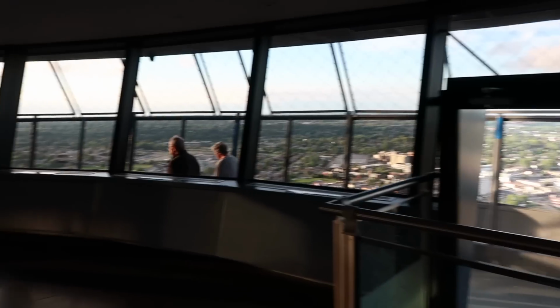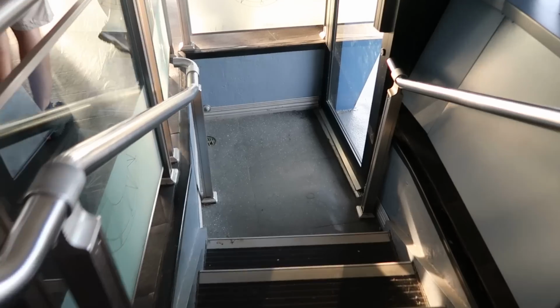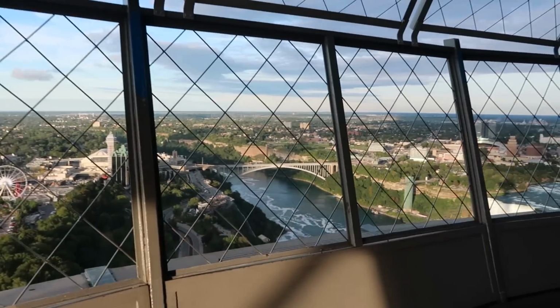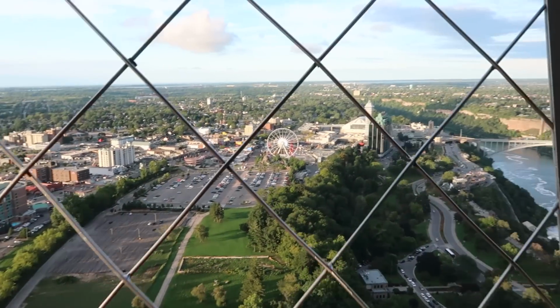All right. Got like a 360 degree view here. All right, looks like we can let ourselves outside here. Also, it's like an open air observation. Wow.